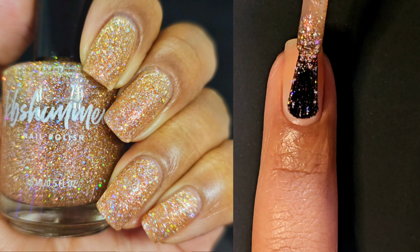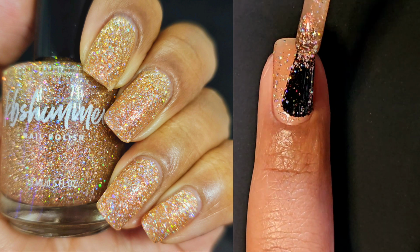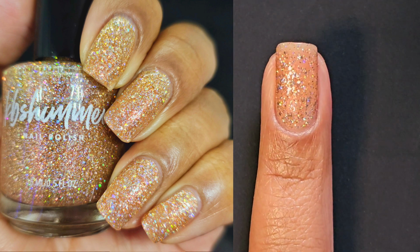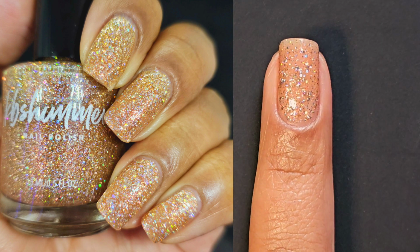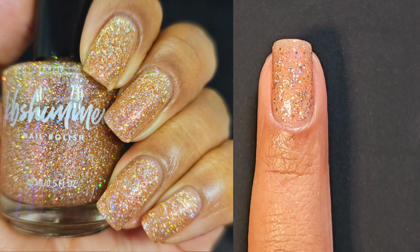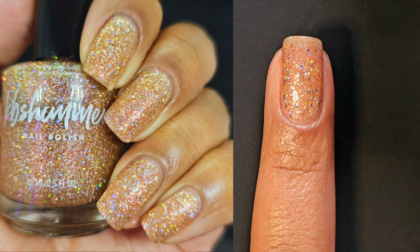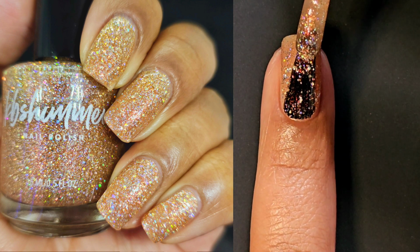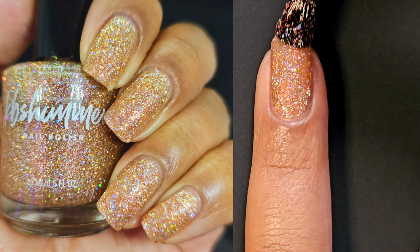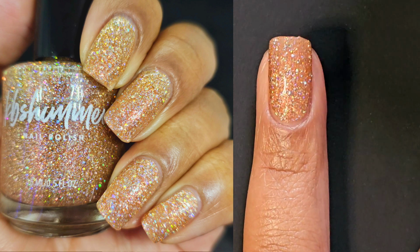For a glass-like finish, let it fully dry and then top it with Smooth Moves before finishing with Clearly On Top. I know that that was part of the description, but it's also part of my regimen whenever I'm doing a heavy glitter polish, because we all know glitter polishes will devour your top coat if you don't put something smoothing in the middle. So after it dried, I went ahead and applied my Smooth Moves and then finished with Clearly On Top, only to truly fall in love with this.